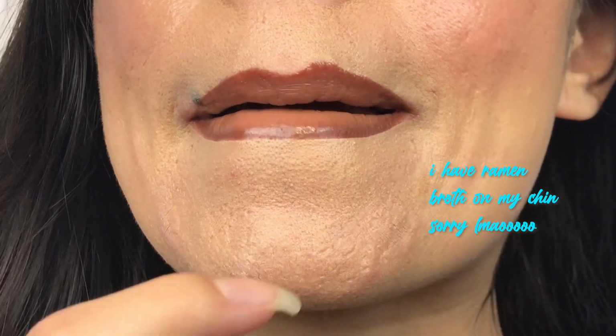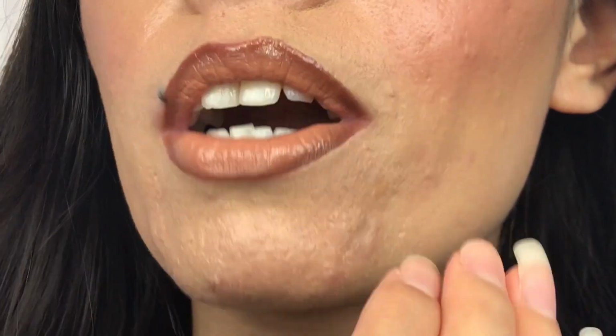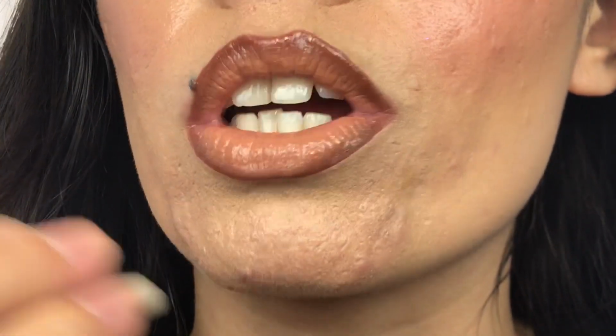But if you guys can see, the foundation definitely has kind of broken apart right here. It's still very dry down here because of my acne, and that's the reason why the foundation has broken up as well. So just remember that it's because of my acne. I keep saying it, but I have to emphasize that.